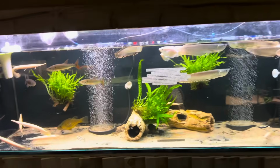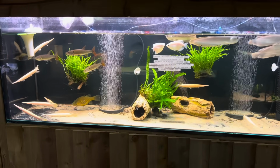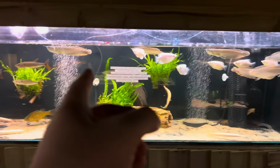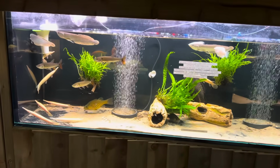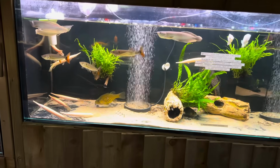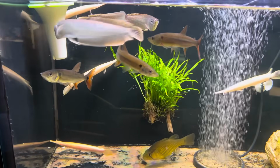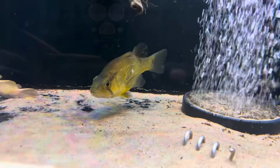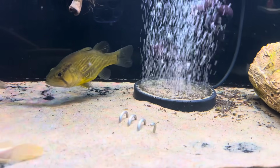So this is the tank I'm talking about, which has got some phenomenal fish in it. So silver arowana, a good 6 to 7 inch. Really nice arowana. I've got a trio of barracuda, red-tailed barracuda. I've got the, I can't pronounce it whilst I look at it now.